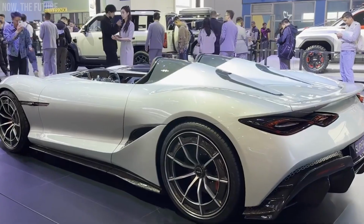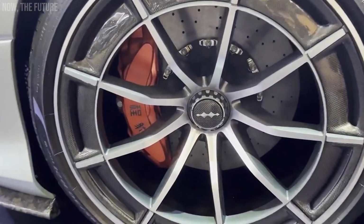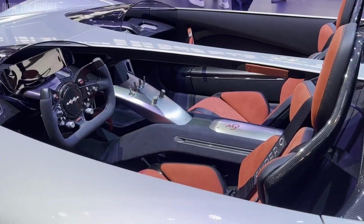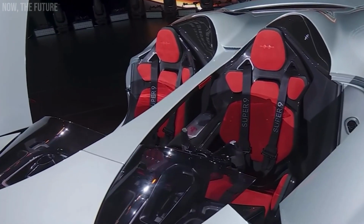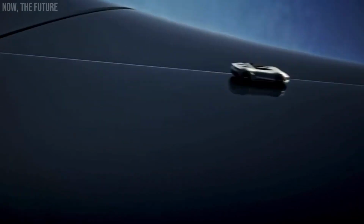The Super 9 has no roof, and the doors open upwards. It seems like this two-seater car would fit perfectly in an upcoming James Bond movie. However, there are few details about its interior, so the press mainly writes about features like the disc fixation, with a single central nut like in racing cars, and about the separation between the driver and the passenger.